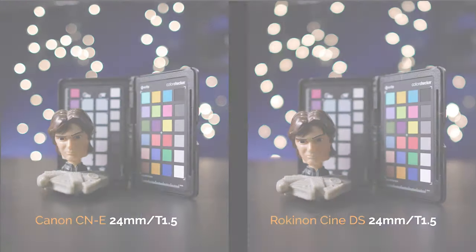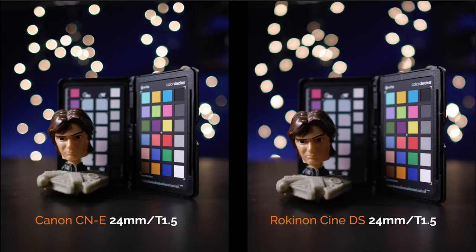All right, let's go. Okay, so here we are, and right off the bat, I put these two images right here. I'm starting off with the Canon CN-E 24 versus the Rokinon Cine DS 24. Once again, these are all going to be at 1.5 just to really push these lenses to their breaking point, I guess. And the first thing you can notice right here is that both images look really nice. There's not a huge difference between these two lenses.